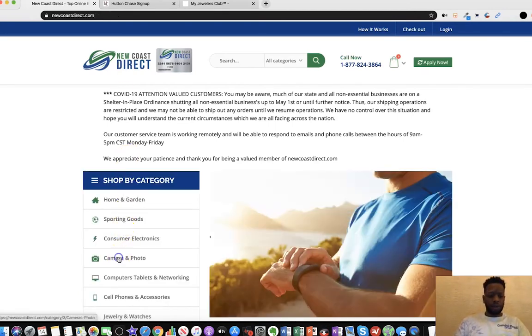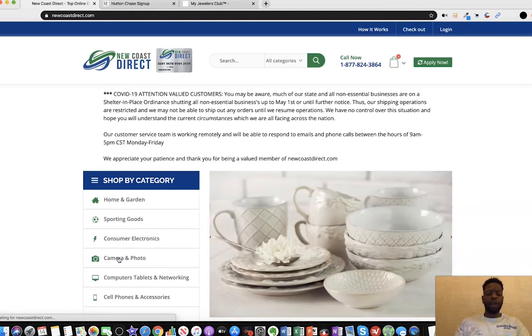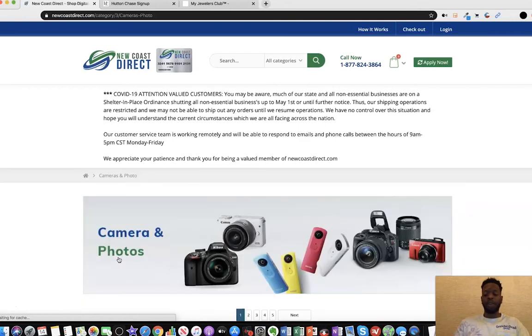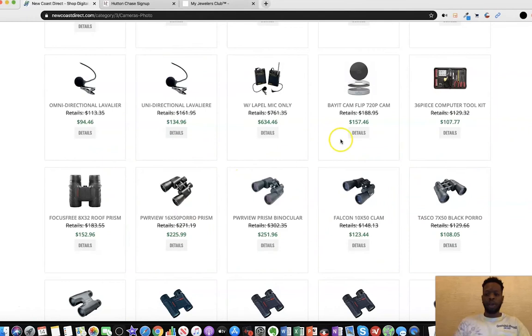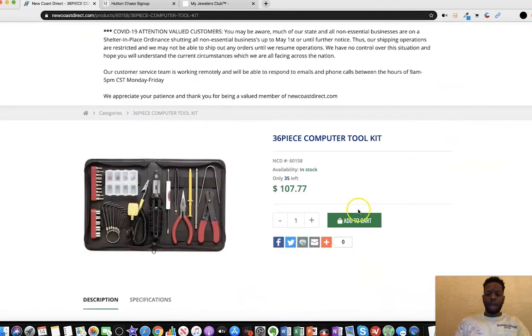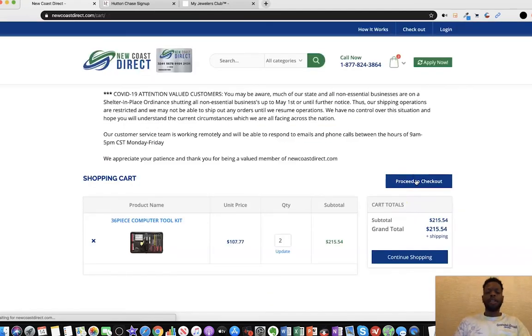So kind of go over here, and it doesn't really matter, guys, what item you pick. I mean, you can really get whatever you want to, but this is more so just for the trade line. So I'll come over here. This item right here is just over $100. So I'll click into this item here. I'll add it to the cart. I'll go ahead and proceed to checkout.